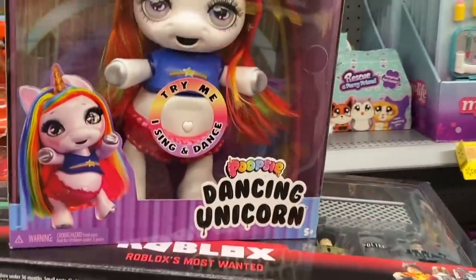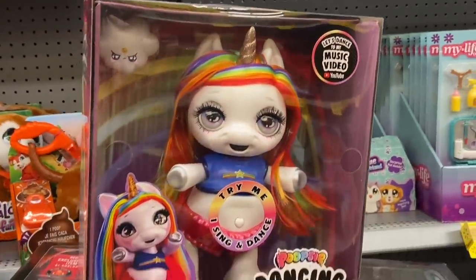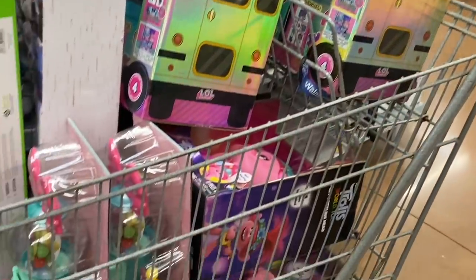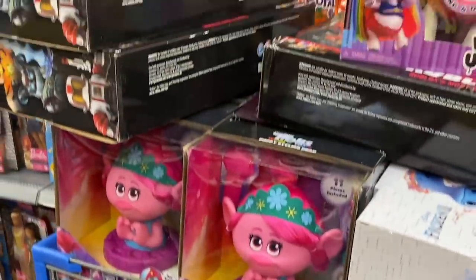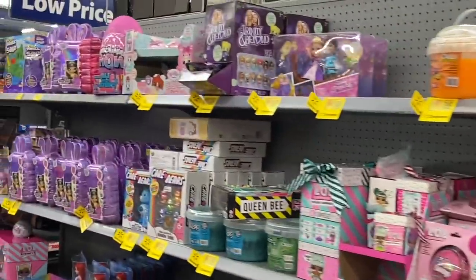Look at that. These are gonna go well for 2021 and even Christmas. And this is our cart so far. Look at this, you guys. Look at our cart. All right, so we're gonna go ahead and scan some more items to see what we can find. And let's see if we can find anything else.